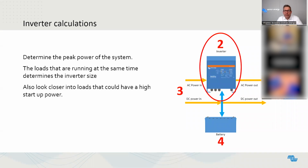And then, of course, if you have that load balance made, determine the peak power of the system. Because if you want to choose the correct inverter for a system, you have to see what the peak power is. Energy-wise, most of the time it will be fine, but the peak powers can make a system work or not. The peak powers are the loads that run at the same time in the worst case scenario. So if you have an air conditioning running, then at the same time a pump could start. If you have these two added up together, that makes the power size of your inverter. So be very careful looking at peak powers of your system.